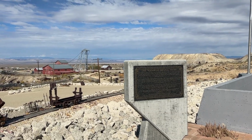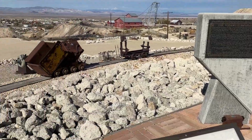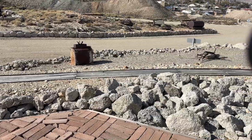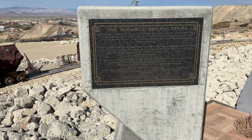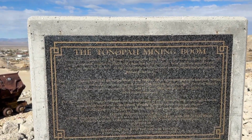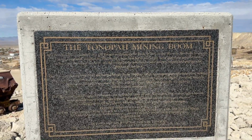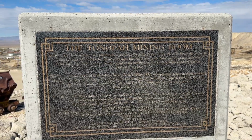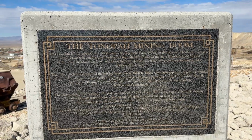So kind of up in the foreground is a track, with a bunch of equipment on it. This site tells about the Tonopah mining boom. In 1900, Jim Butler stopped at a site known as Tonopah, or Little Water in the Western Shoshone language. He discovered a mine that led to one of the most important mineral finds in the early 20th century.